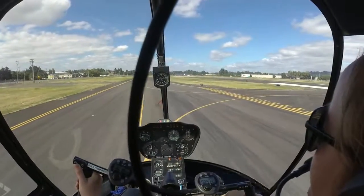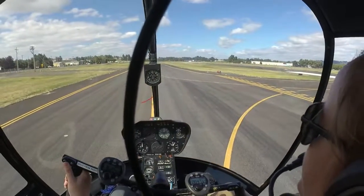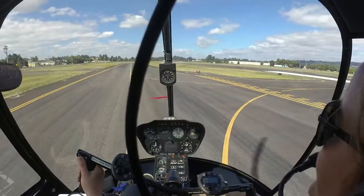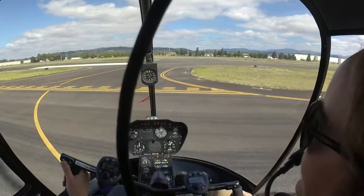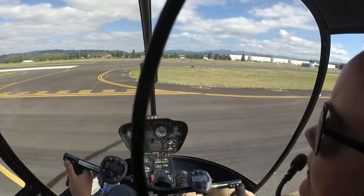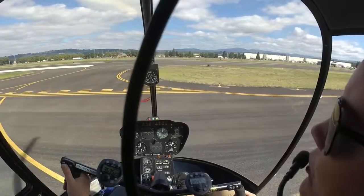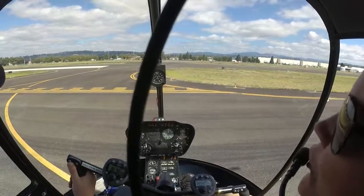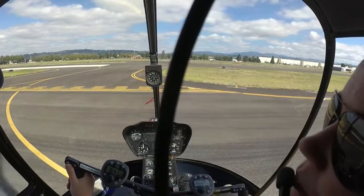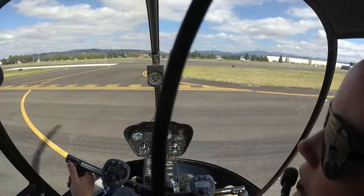So basically, watch your power. Once you have slowed down your airspeed, you want to be level, okay? If not, especially in high DA situations, when you don't have more forward airspeed, no air to hold you up, you're gonna sink through, right? So you need to be level when you have lost your airspeed.